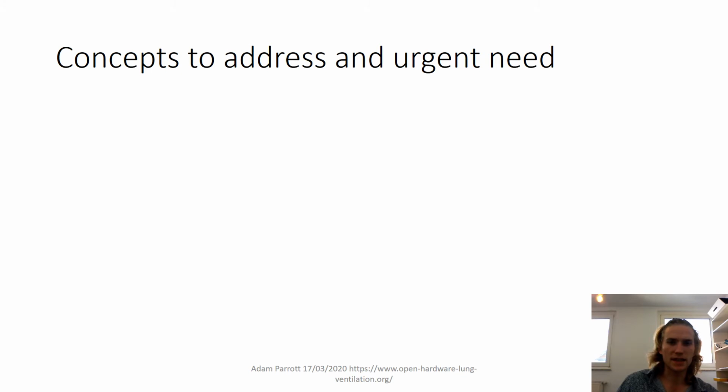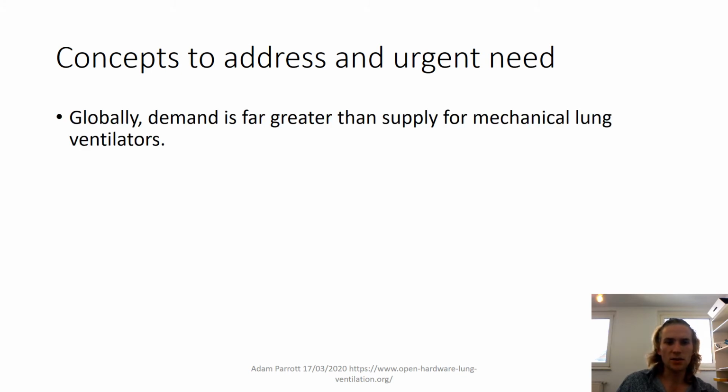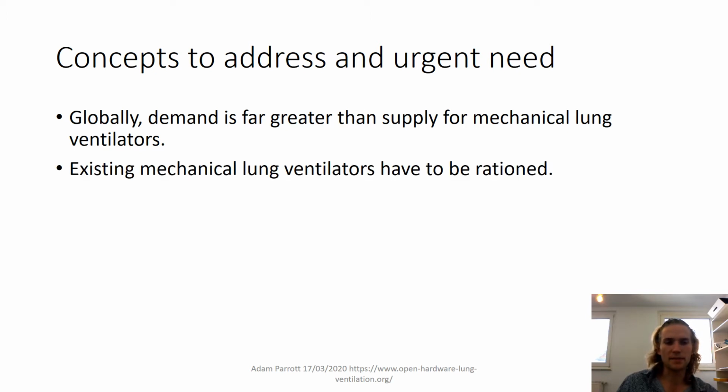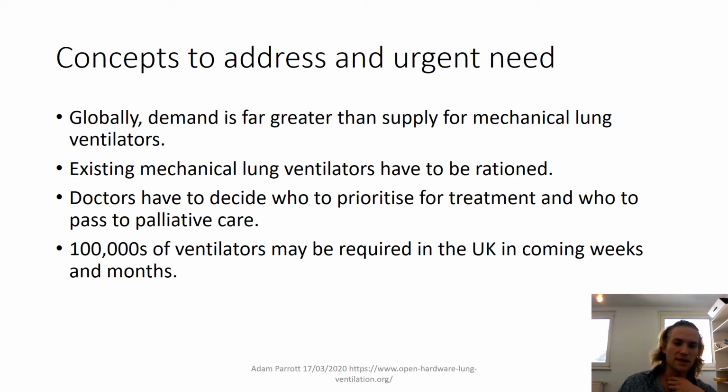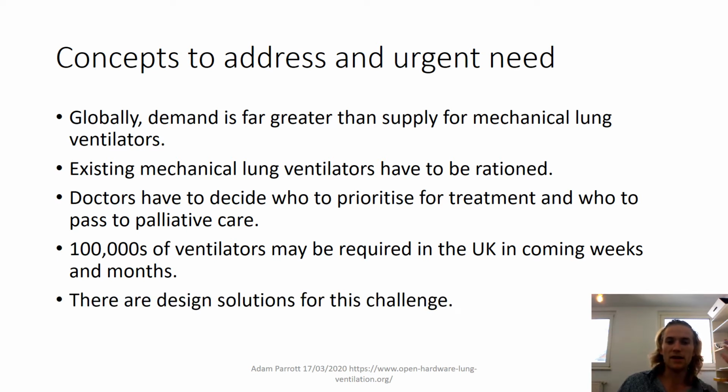So just to remind ourselves of our urgent need. Globally, the demand for lung ventilators far outstrips supply. The existing lung ventilators currently have to be rationed. Doctors have to decide who to prioritise for treatment and who to pass to palliative care. Hundreds of thousands of ventilators may be required in coming weeks and months. There are design solutions, which we will come to in a following short video.